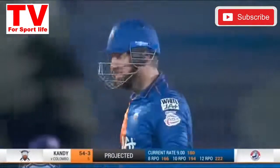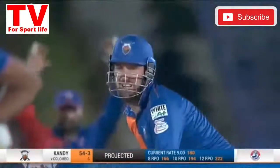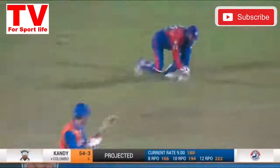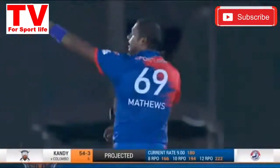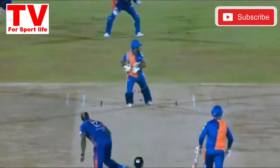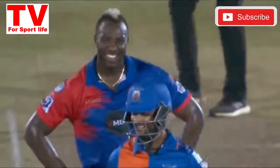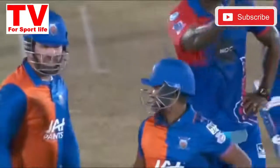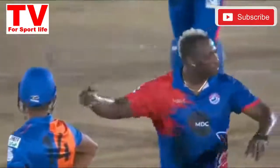End of the power play, 54 for 3. Runs coming in at a good pace. He'll be disappointed with the number of wickets they've lost. Matthews back into the attack. Wow. Deft touch, clever fielder in the circle, and he takes him on. Andre Russell just can't believe it, but what can he complain about? He's saying it should be illegal, but then what about what he does to bowlers? That's legal? Come on.